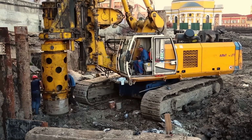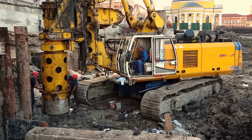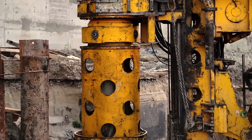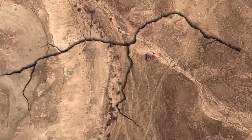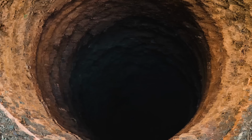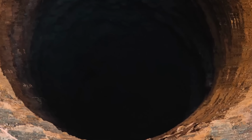There are theories that the hole appeared because of construction work. Geologists drilled the soil nearby in search of minerals. It could have caused fluctuations in the Earth's crust and collapsed the surface. But no one can prove this theory, yet.